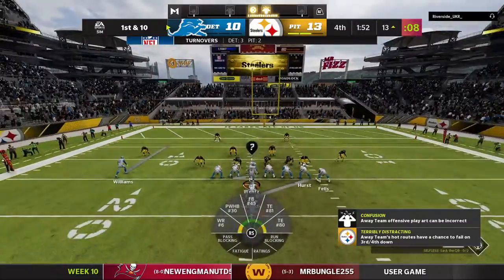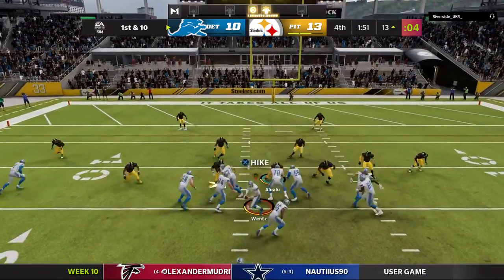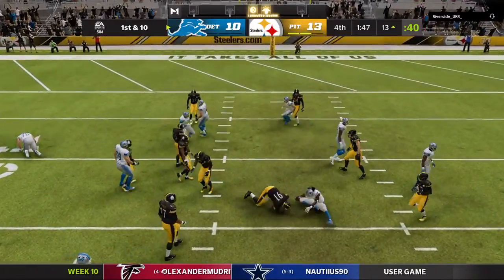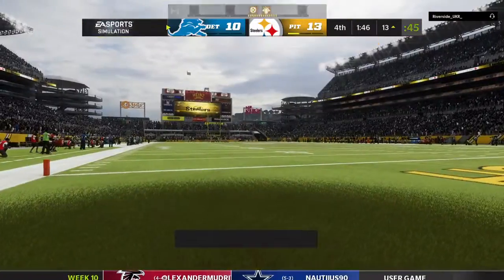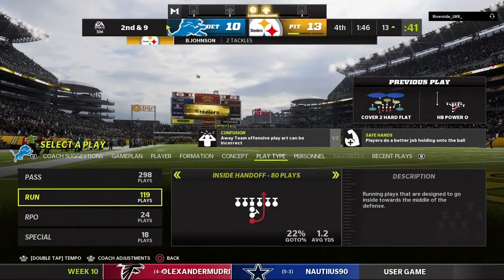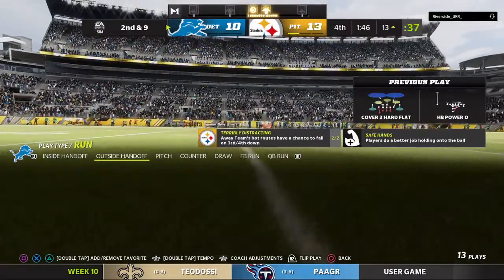From the 13 now, they work on 1st and 10. Now a handoff. Here's Williams. And they get to him quickly here as he stops right around the 13. The Steelers signal for the second of their timeouts as they'll talk things over prior to this upcoming second down play.